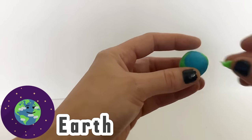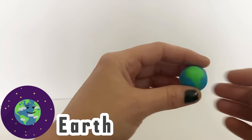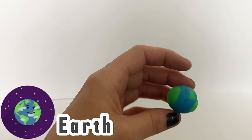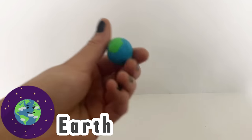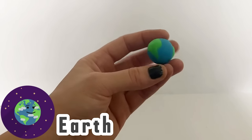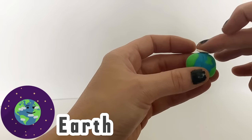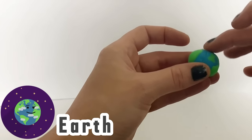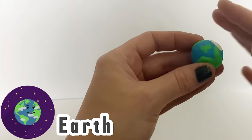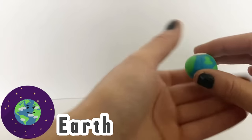There is our Earth with blue and green splodges for the land. Now we'll need to put the ice caps on the north and south of the planet. Earth is an interesting planet, as it is a terrestrial planet, which is made of 71% water.